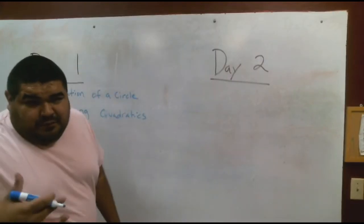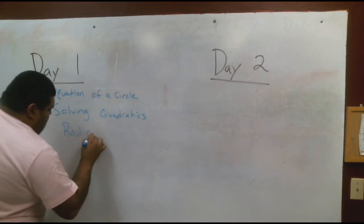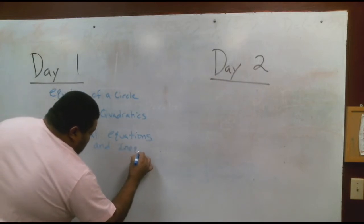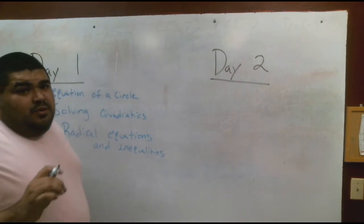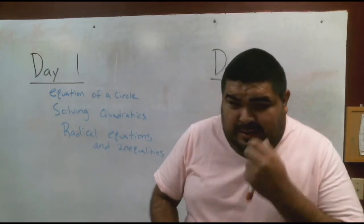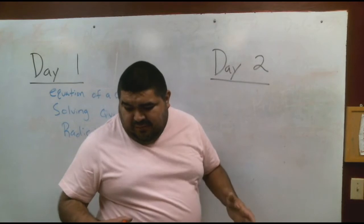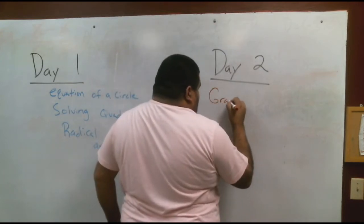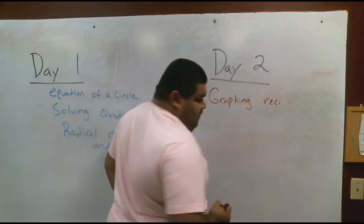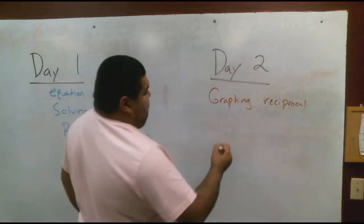The third thing we're going to cover on this first day is radical equations and inequalities. Those are the 3 things you guys are going to see the first day of the final. On the second day, you guys are going to have graphing reciprocal functions.